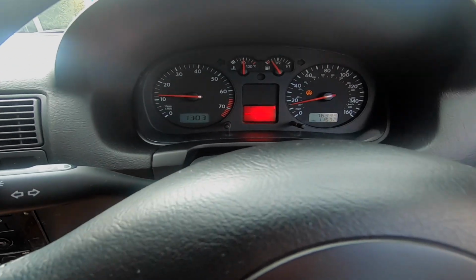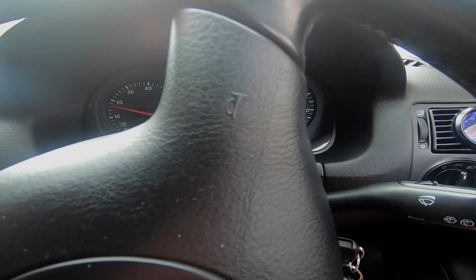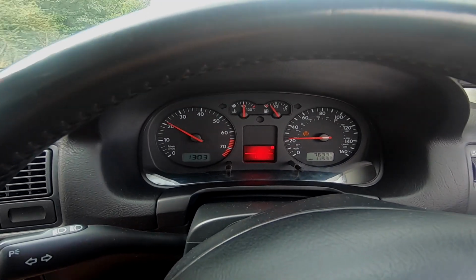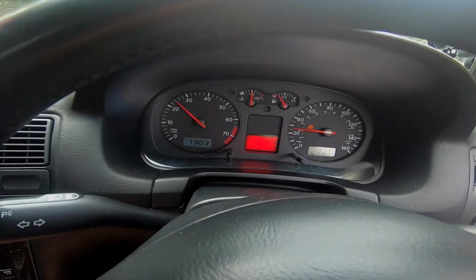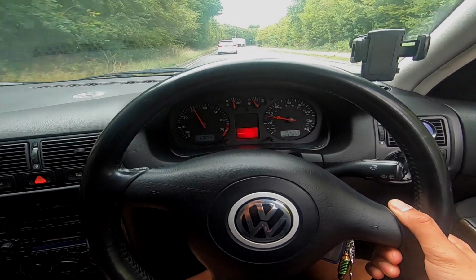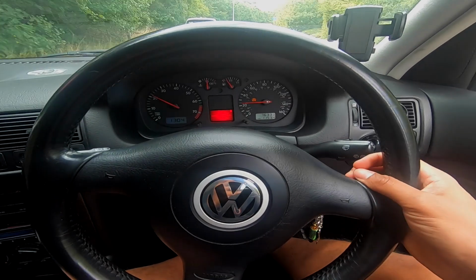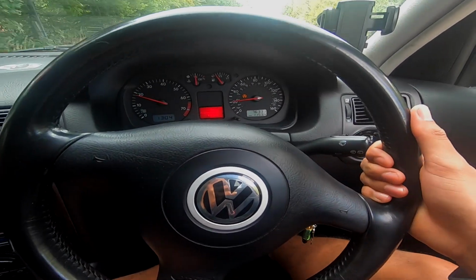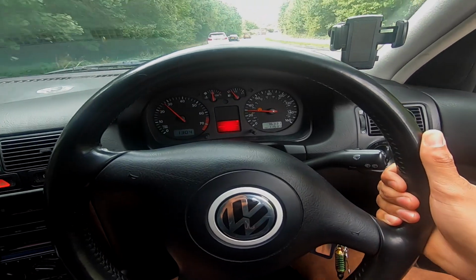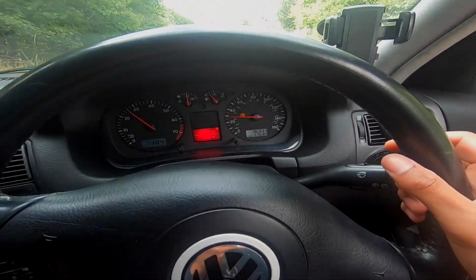Right guys, so I have unplugged the MAF sensor and it's done what I was told it would do, which is throw up the traction control light, and it's still doing the same thing, so it hasn't solved that problem. Just give it a quick shot. I mean, it doesn't happen every time, but it will start to stall and judder. There we go. So I'm thinking I might change the N75 valve first and see how I get on with that.